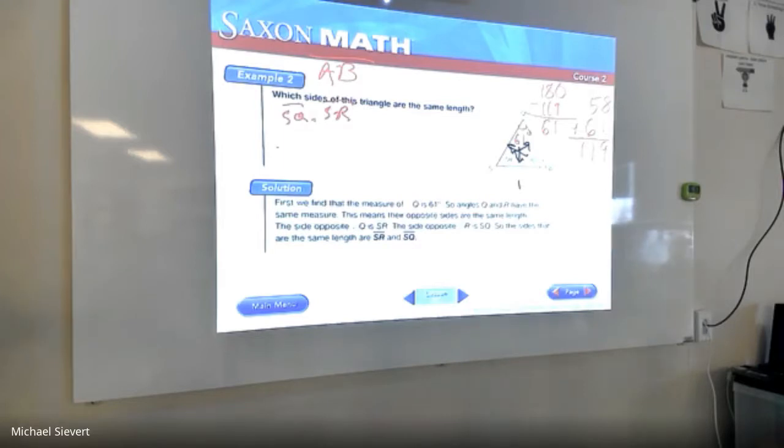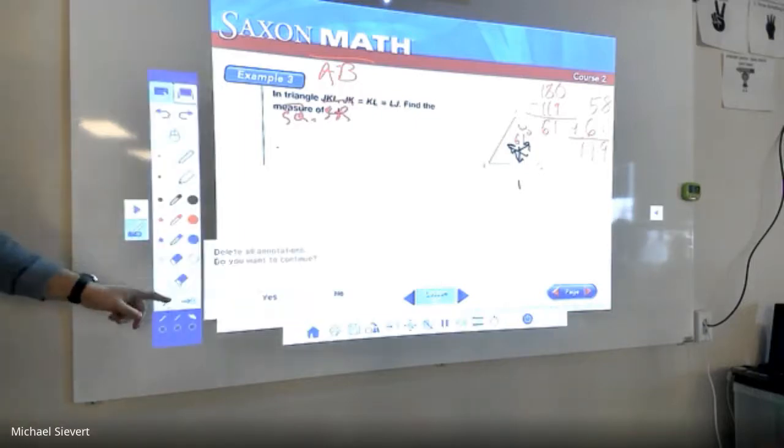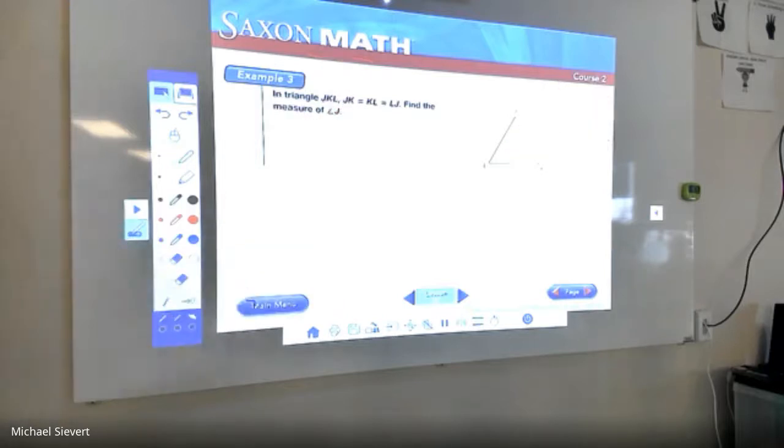All right. Let's do another example. Who can read this question for the class? Go ahead, Taylor. In triangle JKL, JK equals KL equals LJ, find the measure of angle J.